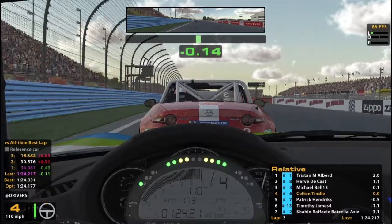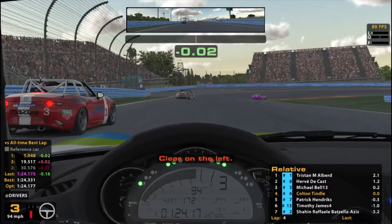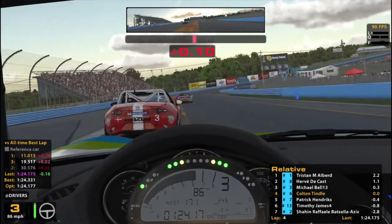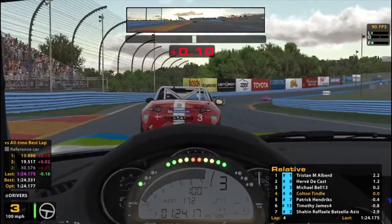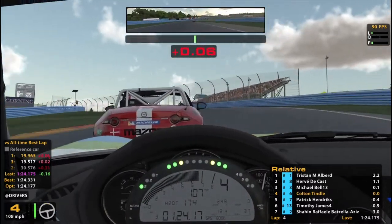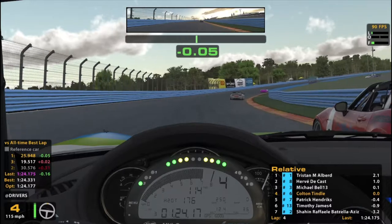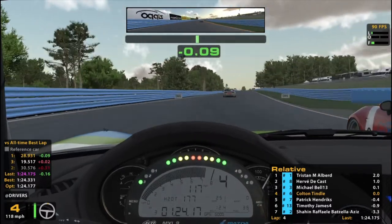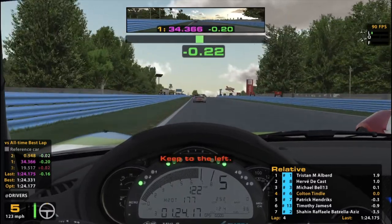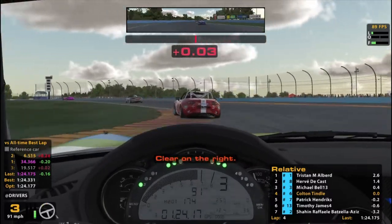I think that's one mistake too many. I'm gonna have to go on your inside here, buddy. Left side. Clear on the left. I guess not. He's gonna drive in really hard. He's gonna incident out if he's gonna do that every lap. Right side. Let's back out. Just catch people on the front, number two. Clear on the right. No, of course not. Go ahead, buddy.